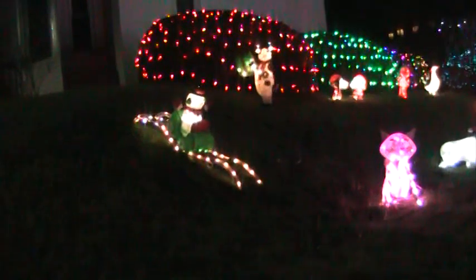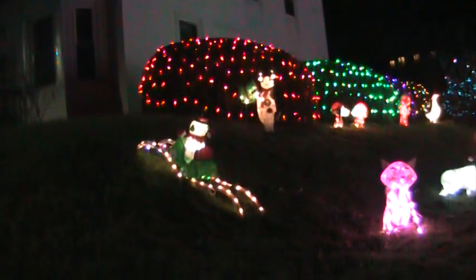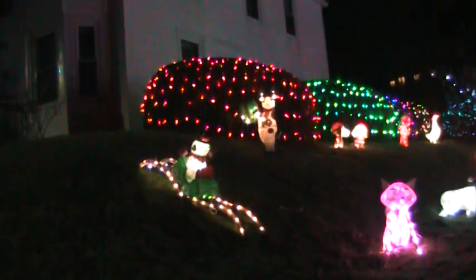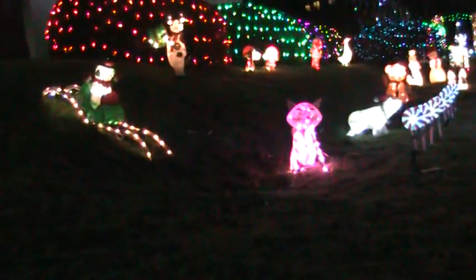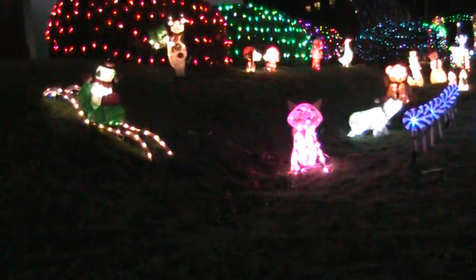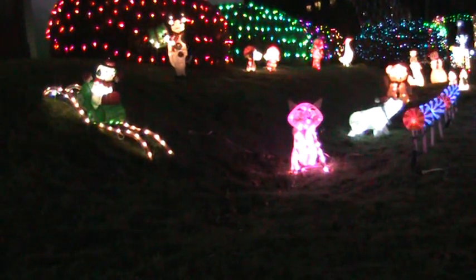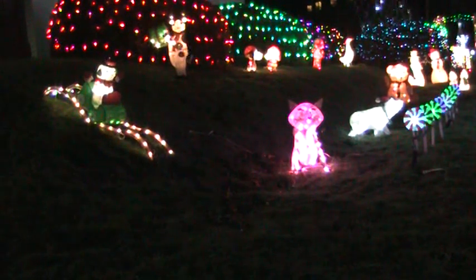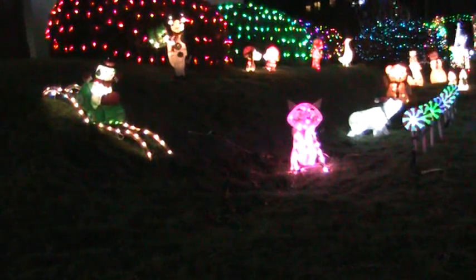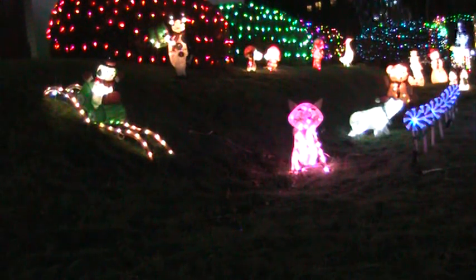Behind the sled is one of my favorite items, which is a cow, which is holding a present, and he's in front of the red hedge, I guess you'd call it. Right down here would be one of my top 3 items, because I'm a big cat lover, for anybody that knows. This is the cat that I got at Walmart. He's been restrung a few times, but nonetheless, when the lights go out, some of my favorite items, I restring them.